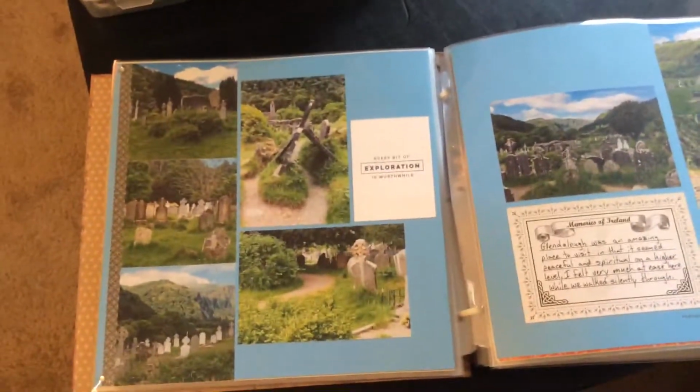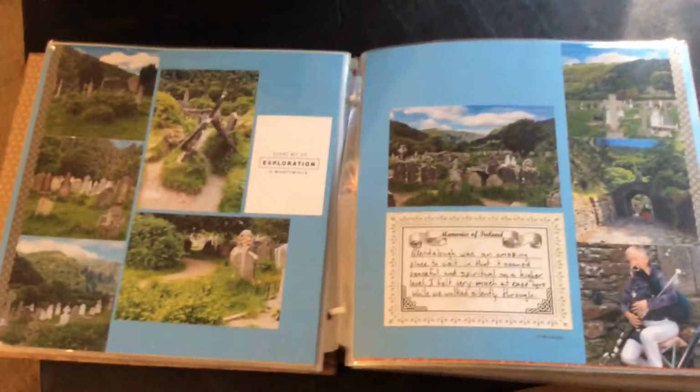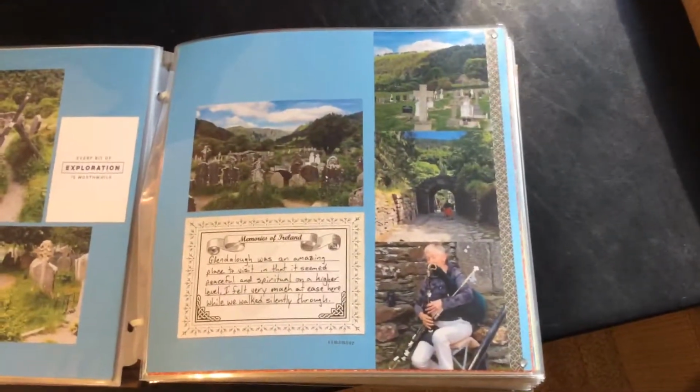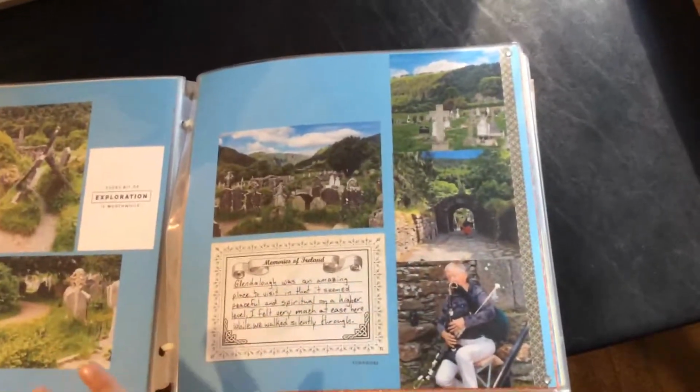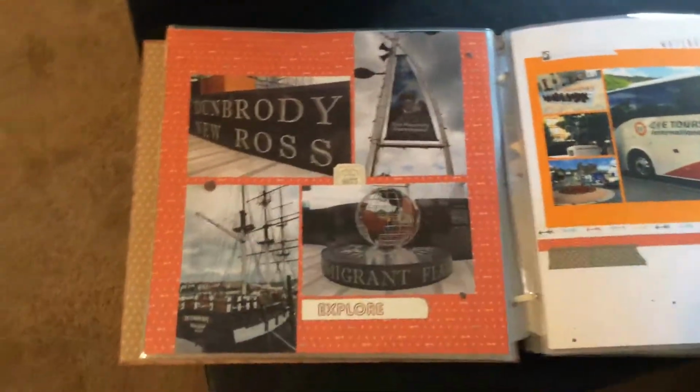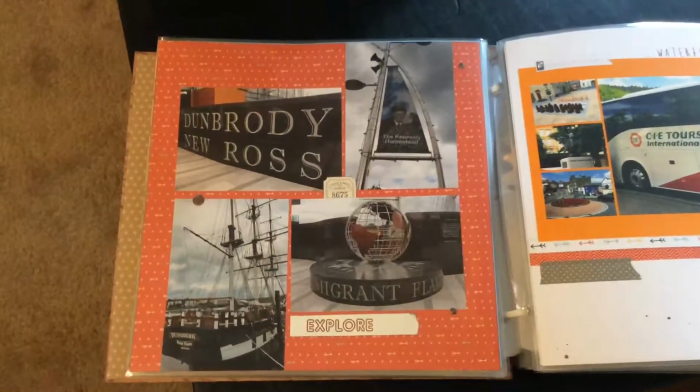And this was out more in the cemetery. It is also known as St. Kevin's. So if you don't hear it referred to as Glendalough, they will call it St. Kevin's because it's St. Kevin's Monastery. It is from the 6th century. Not 16th, 6th. Yep, then they went and explored the Immigrant Museum.